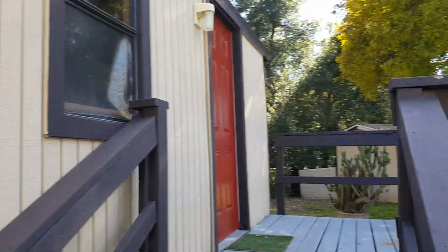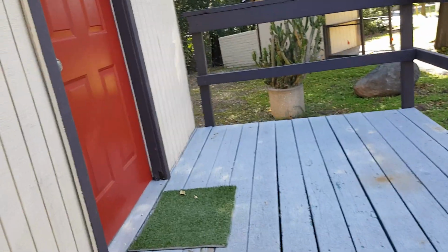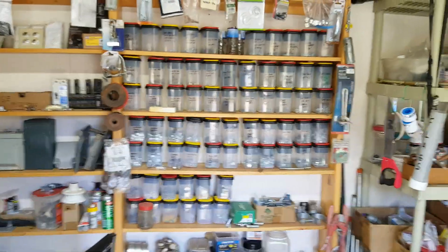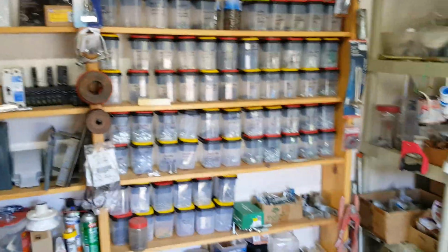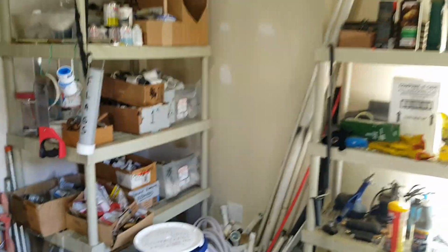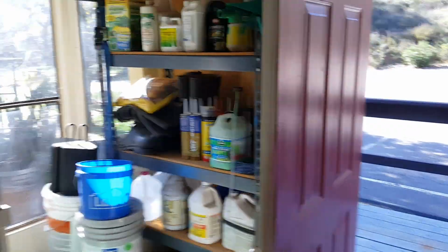This is our maintenance building. One of my projects early on rainy days was to come in here and get things organized. I got all the screws organized in these little Tupperware things that Rich got. When we first got here, plumbing stuff wasn't all in one spot. It was everywhere. There was stuff there, there was stuff there, and there was stuff back there. Now all the paint is in one place.